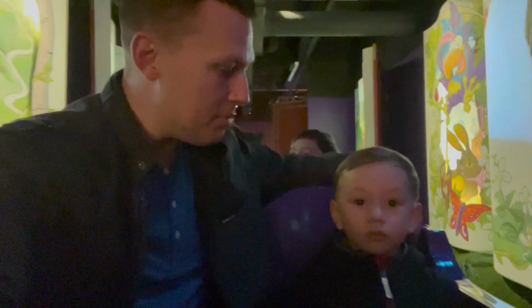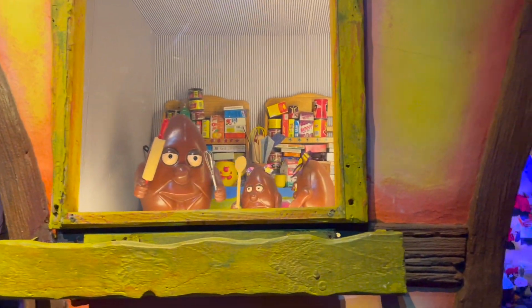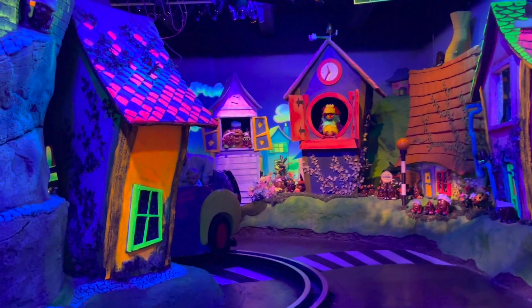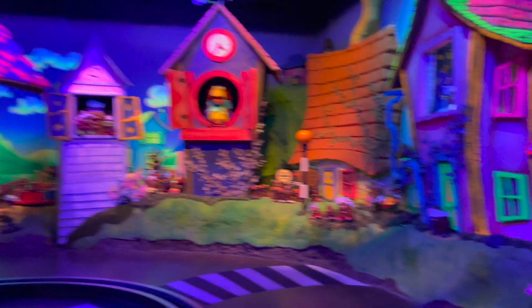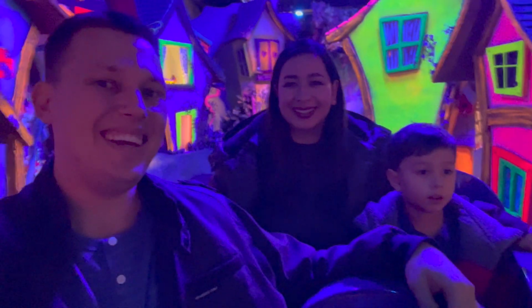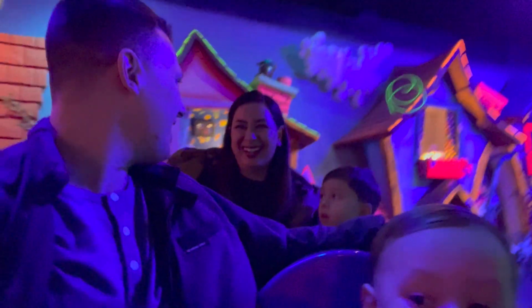Driving on the Cadbury ride. Wow, welcome to Beanville, the psychedelic houses. Wow. Hi, Big Bird. He looks like he's had too much chocolate. Hi, Big Bird. They're all saying hi to the bird. Nice. That's exactly what I said.